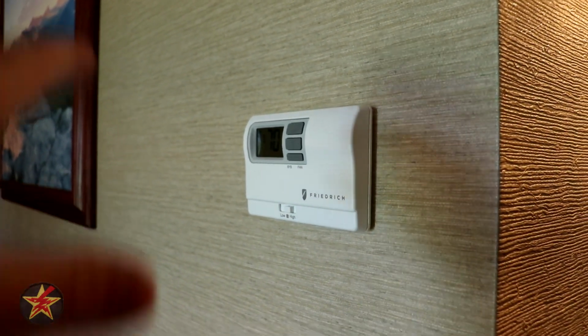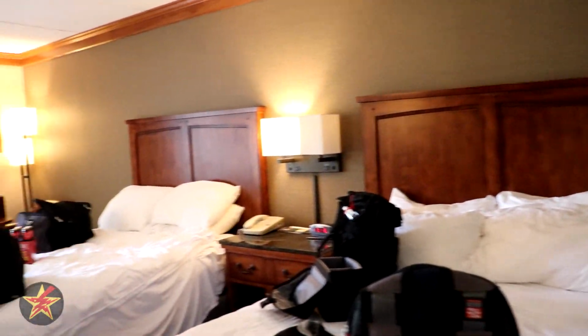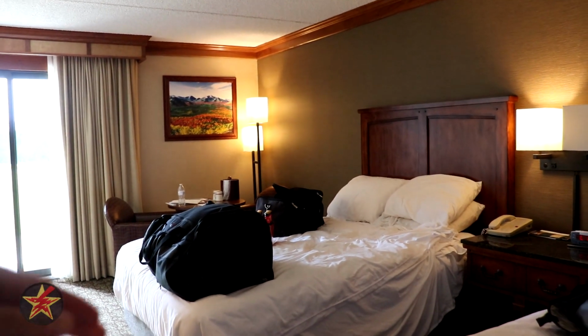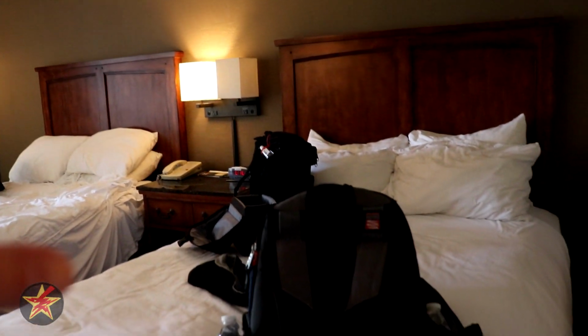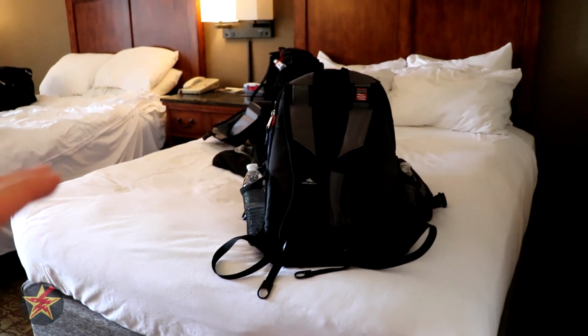It does let you lower the temperature quite a bit. The air conditioning unit itself does not stay on to constantly give you white noise, so if you're gonna need white noise, you're gonna have to bring your own. Talking about our beds, they are a little on the firmer side for things that my wife and I prefer.